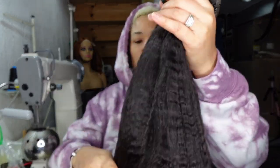That's what this is perfect for. You see the texture? So, like, don't get it mistaken. This is not going to curl up if you get it wet. And it's not going to get bone straight if you were to flat iron it. I don't recommend trying to get it bone straight. I recommend getting it for my 4C. If you have 4C hair and you want to stay away from the heat for a little while, if you're creative with your natural hair, then this is perfect for you.